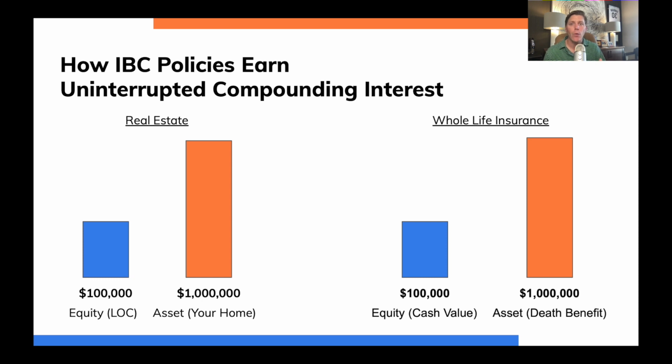But most importantly, I want to show how we earn uninterrupted compound interest. Like I mentioned a minute ago, how we're able to still earn inside of the policy as if the money never left. Well, that $40,000 that I showed you, where you don't have access to it, what that does is go and purchase the asset.